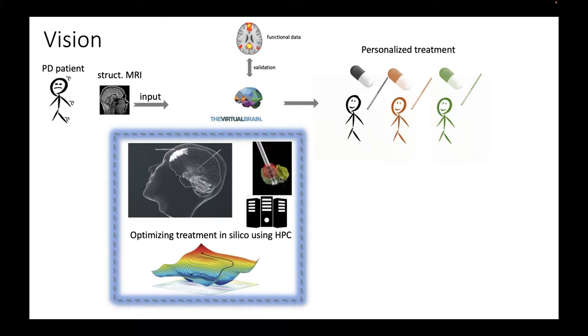And then we will use our high performance clusters to optimize treatment in silico, to test out the different treatments, right? So you have to imagine that when the patient is going through a surgery afterwards, there will be some months of recovery, and then afterwards it needs to be calibrated, needs to be programmed, the electrode, which they call DBS programming.